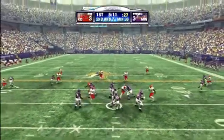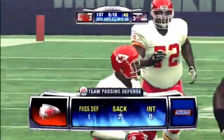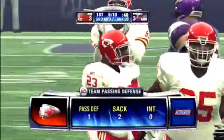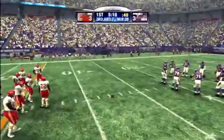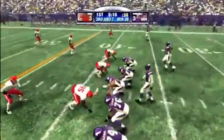He drops back to pass. Just clanks right off his hand. And the defender breaks up the play. Just great position that time on the defensive side. The receiver really never had a chance on that one. They'll bring the dime backs in.